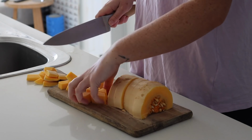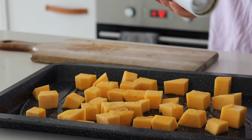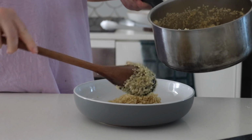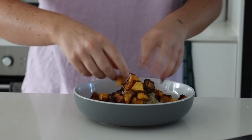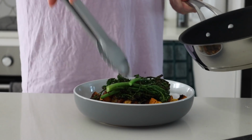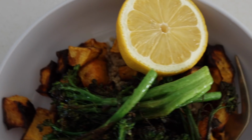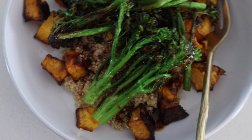Then when I got home for lunch, I decided to start by roasting some pumpkin. So I cut up this butternut pumpkin into cubes. I put it onto a baking tray with some olive oil, as well as some pepper, and then I tossed this all together until it was nice and well coated. Roasted this in the oven, and then when it came to serving, I served with some cooked quinoa, put my roasted pumpkin cubes on top. It's so funny how small they get in the oven. And then I also topped it with some pan-fried broccolini that I had also prepared. On top of this, I then served with some lemon just to drizzle on top, as well as this Italian balsamic dressing that we just had in the fridge, and I thought I would give a crack. So yeah, it was a really yummy and nourishing lunch on a Saturday.